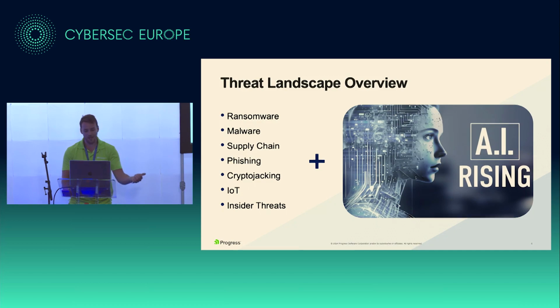And now you can throw AI into the mix. Everyone now has access to AI tools. Everyone can just ask ChatGPT to write me a malware code or something like that. So that also adds to the awareness and to the fear that it brings when it comes to security.